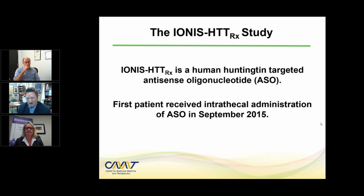exciting data. We're very interested in one particular endpoint, which is measuring the amount of Huntingtin in the cerebral spinal fluid, because a number of studies that have been done previously have shown that you can measure the amount of Huntingtin in the cerebral spinal fluid, and that reflects the amount in the brain. So we're hopeful that targeting brain Huntingtin with an antisense oligonucleotide will give us a lowering of Huntingtin in the cerebral spinal fluid.